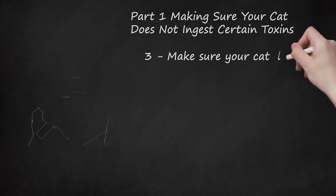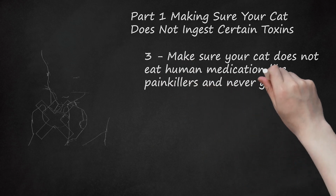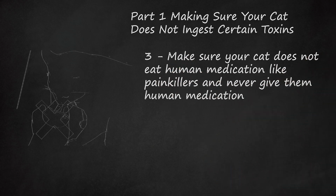3. Make sure your cat does not eat human medication like painkillers, and never give them human medication. Cats lack some of the enzymes that dogs and humans possess to break down certain medications. Cats are therefore much more sensitive to the effects of many human drugs and rapidly become poisoned if they eat them. They are especially sensitive to the non-steroidal anti-inflammatory group of painkillers, such as ibuprofen and naproxen.